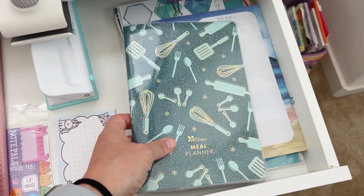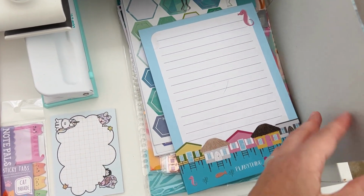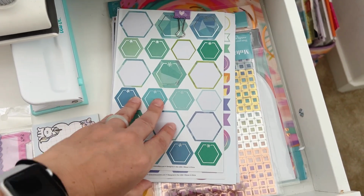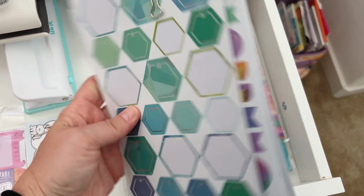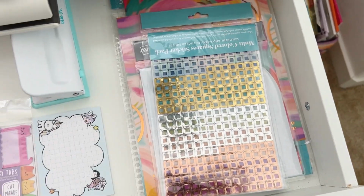This is my meal planner petite. Then I have some notepads. So I have this one from Plan Anything. I have this one from Plan Anything. I have a binder clip of ERIN CONDREN stickers. So if I want to use these up, instead of keeping this whole stack in my agenda, it just gives way too much bulk. So I decided to keep this in my desk space.